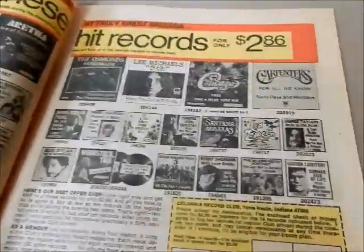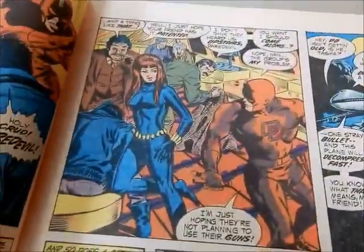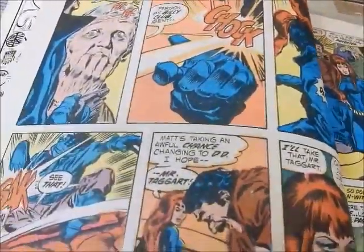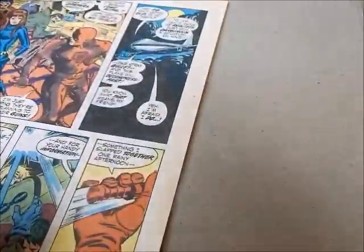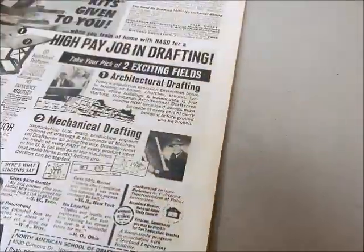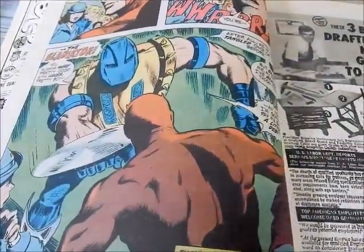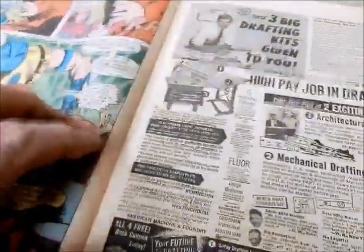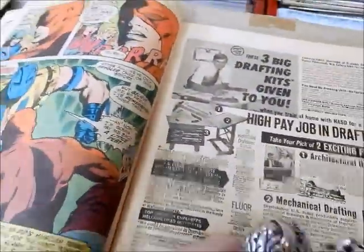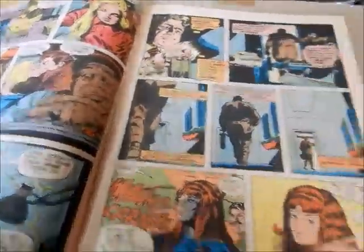Look, you can get 14 hit albums for $2.86. There she is. This almost looks like Aunt May. It is. It's Aunt May. There, the Gladiator. You're always pretty good with faces, pretty boy. Get Karen Page.